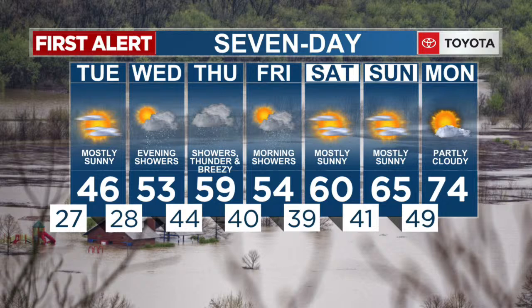So that is the 7-day forecast. We have a low of 28 Wednesday morning, 53 the high. Highs in the 50s for Wednesday, Thursday, and Friday. Back up to 60 Saturday, 65 on Sunday. Chilly mornings, nice afternoons, cool, mostly sunny. It looks like finally a great weekend out there. And then on Monday, we finally make it back into the 70s, partly cloudy and 74. Okay, so we've got some more spring-like weather finally on the way.